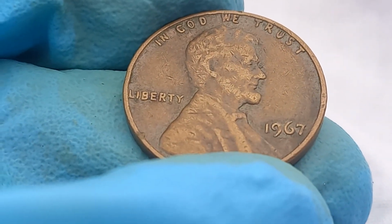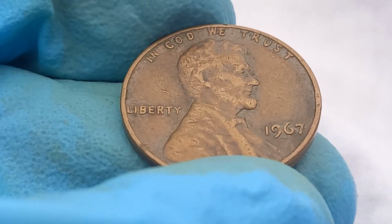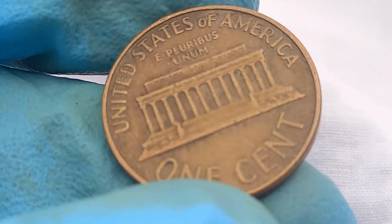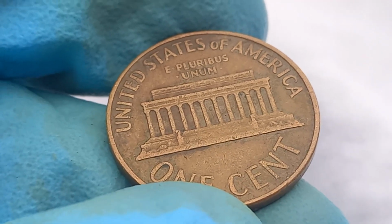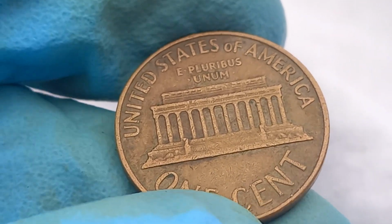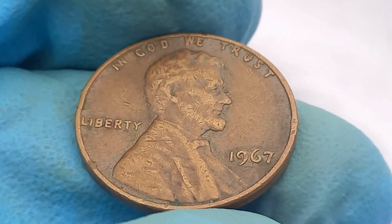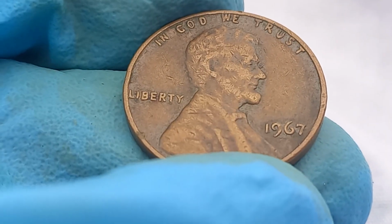On the surface, every penny struck in 1967 was supposed to be the same. No mint marks at all. Millions poured out of Philadelphia, Denver, and San Francisco, but without the tiny D or S to tell them apart. To collectors at the time, it meant nothing. Just more pocket change. But decades later, a handful of sharp-eyed treasure hunters started noticing something unusual.